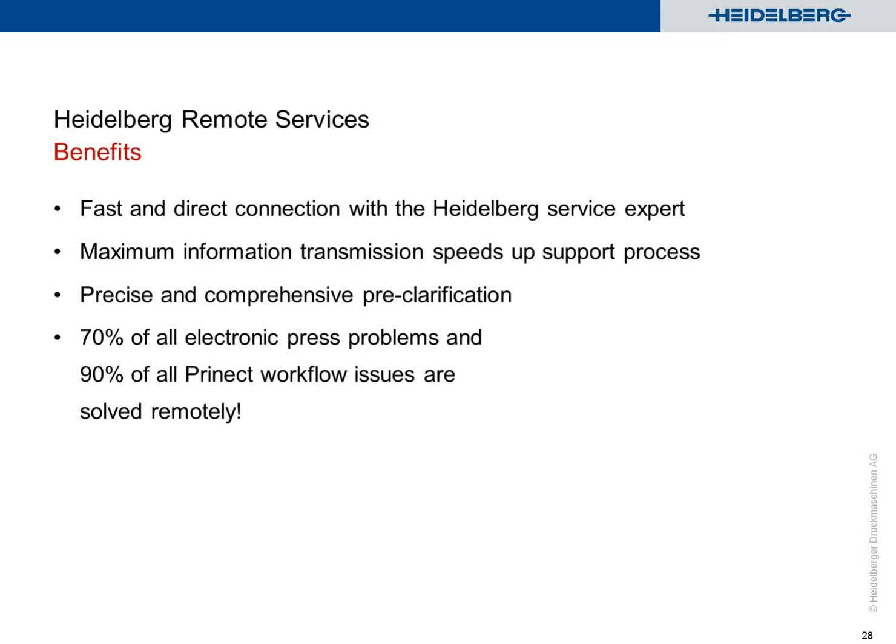Now a quick summary. The benefits of remote services for you are obvious. The fast connection to the Heidelberg expert, the information transmitted to allow faster and more precise pre-clarification. With remote service we can solve 70% of electronic press problems and 90% of printing workflow issues. No service technician from Heidelberg has to go on site, which saves time and cost. And even if parts replacement is needed and the technician has to go and do that, we can do a thorough analysis and provide the technician with the right part and good instructions what has to be done.